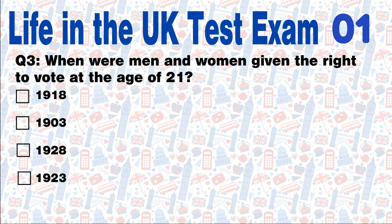Question 3. When were men and women given the right to vote at the age of 21? 1918. 1903. 1928. 1923. In 1928, women were given the right to vote at the age of 21, the same as men.